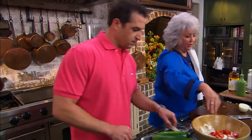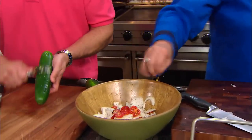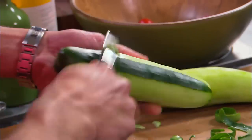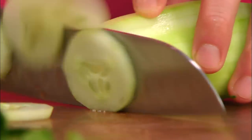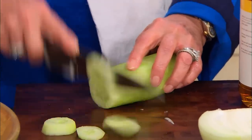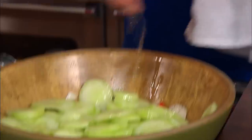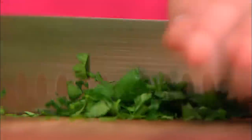Now I'm gonna come in with a little salt, a little fresh ground pepper, and Bobby's gonna peel and slice 2 large cucumbers. You want me to help you, Sonny Boy? Sure. Don't you love cucumbers? Now, I'm going to add a tablespoon of olive oil and apple cider vinegar while Bobby chops up the 2 tablespoons of parsley we need.